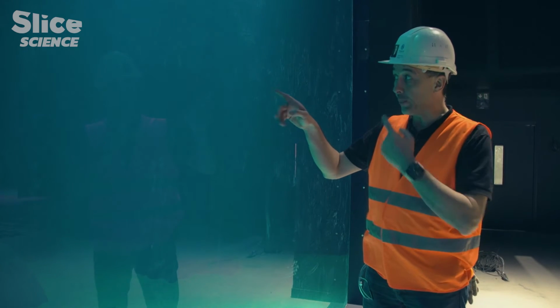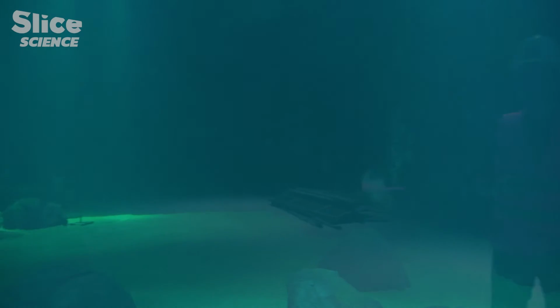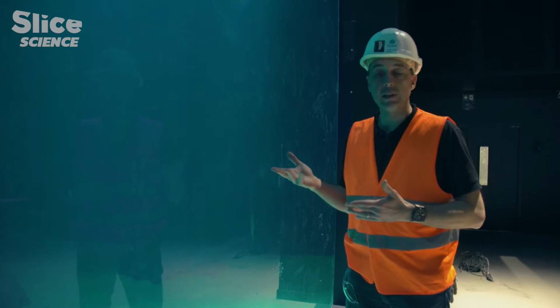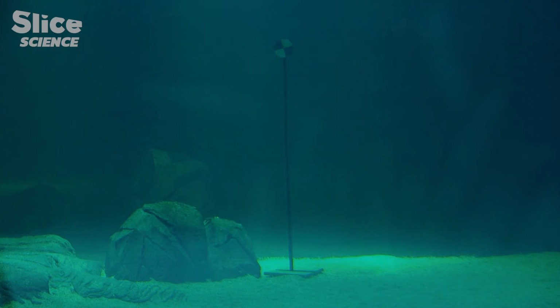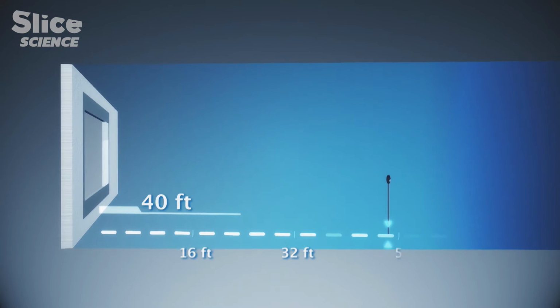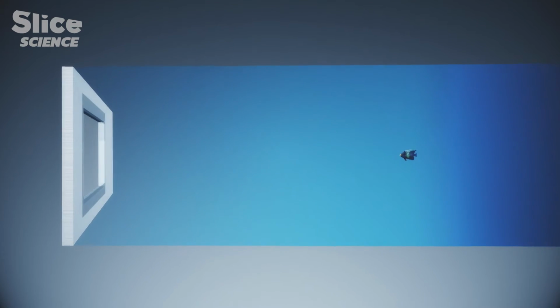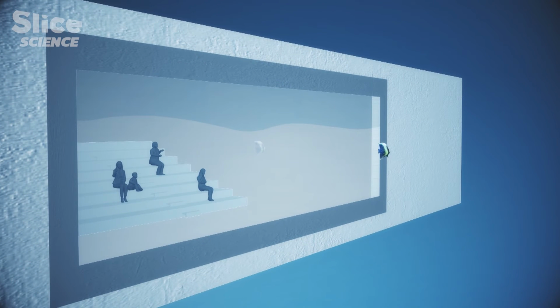We've placed this target, called a Secchi disc, exactly at 56 feet from the large window. As we can still make out this disc, that means that we have at least a 56 feet visibility. We need to keep this appearance of mystery. As you can see, when the animals are here, particularly the big ones like sharks, as soon as they come out from the shadows into the light, that will create an extremely impressive sight, as you won't see them coming. You'll see them at the last moment, and yes, that will be part of the wonder and the discovery of the deep sea.